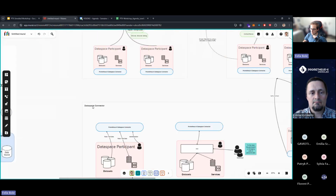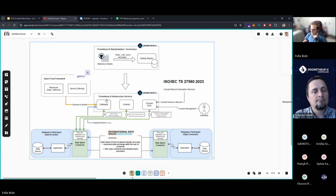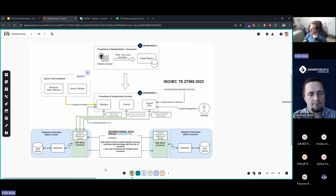So if we go back to this image I showed in the beginning, and just to answer you, Matthias, a lot of these infrastructure services base themselves on the IDS Dataspace protocol specification, so on the catalog protocol, contract protocol, but also for the data transfer processes, it's directly based on the data transfer process defined in IDSA, and so handled by the Dataspace connector that we are building. And the Prometheus-X Dataspace connector is in the list of the IDS connector reports. So we are closely following the evolutions of IDSA, and we're trying to follow these specifications as much as we can.